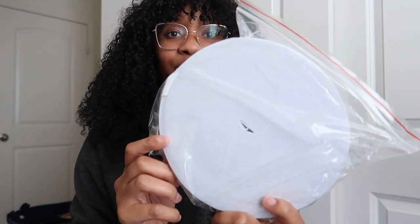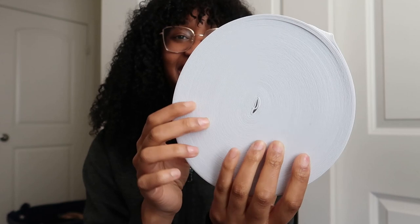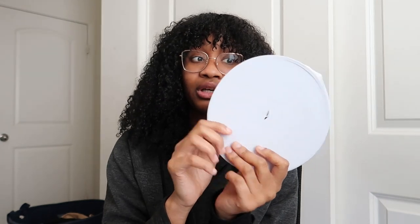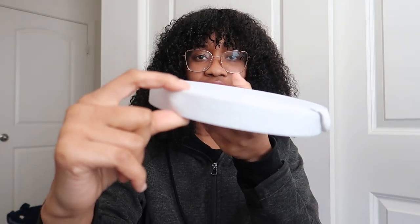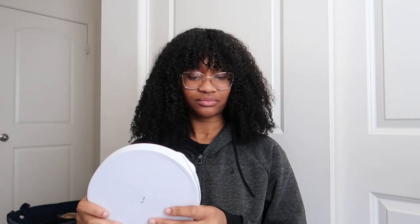Oh, also, I got elastic band. This is huge. I didn't expect it to come looking like a wheel of cheese. Look at how big it is. But that's good, because there will be enough for me for a while. And it is 1 inch thick. At first I wanted something thinner, but then I realized my collar is like 3 inches, so 1 inch is really good to have.